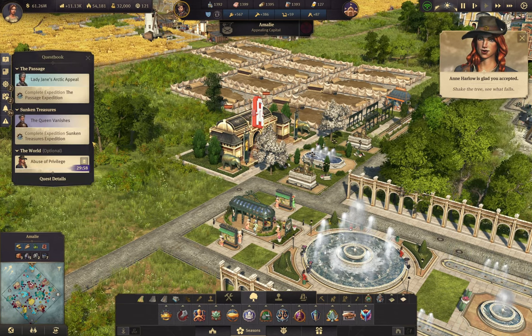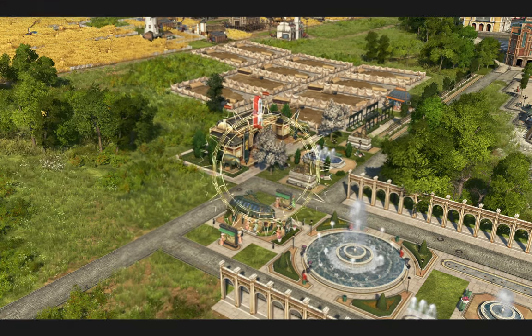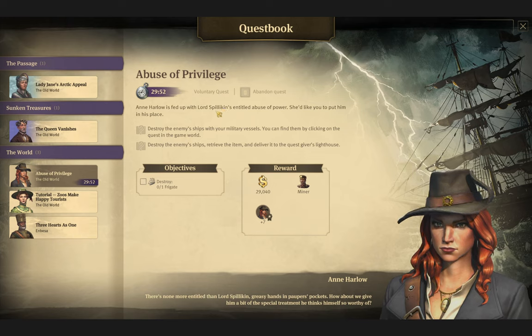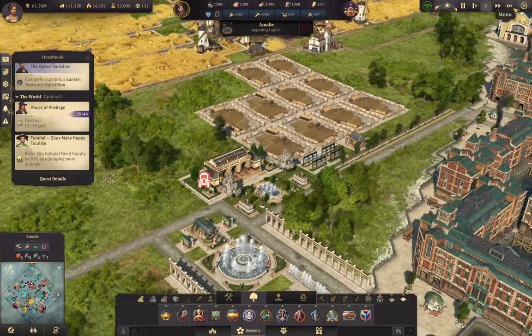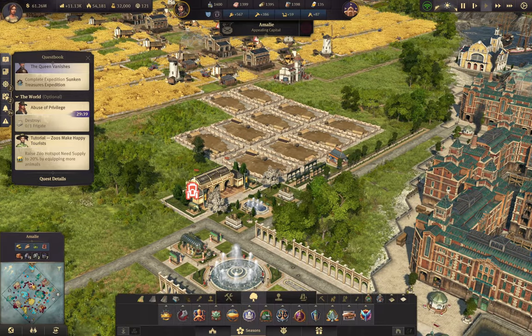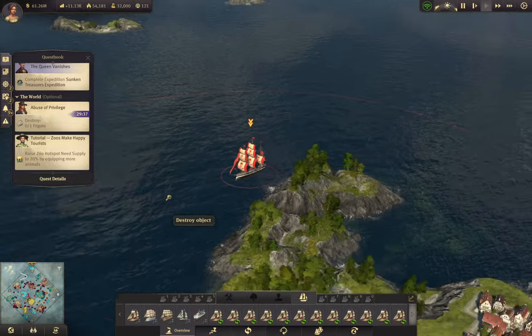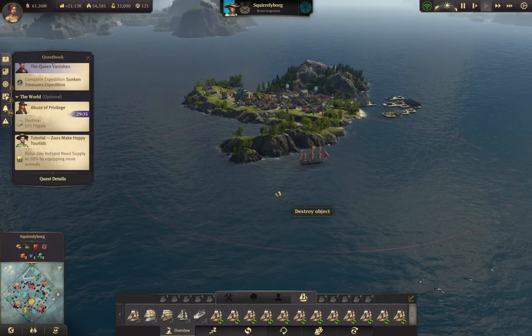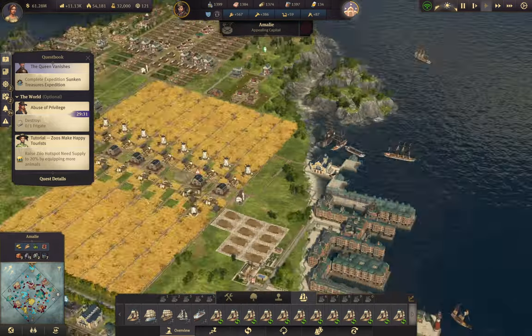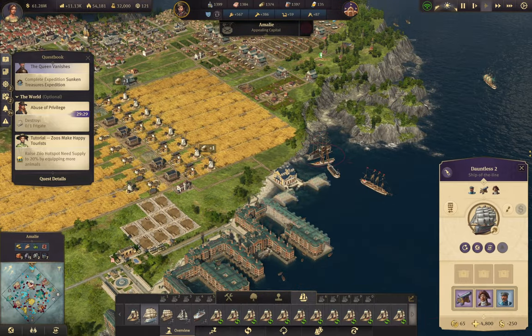Shake the tree, see what falls. Sure. Lord Spillikin. Entitled abuse of power. She'd like you to put him in his place. I'd like to put you in your place. Still not friends. 50-something episodes. One frigate. Way over here. Okay, whatever. All right, Anne. Coming for you. I'm bringing the big daddy.